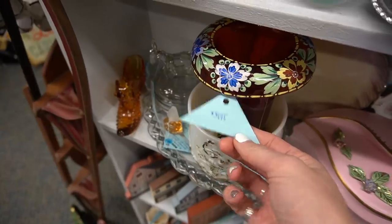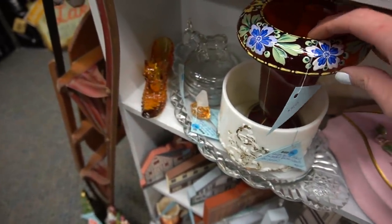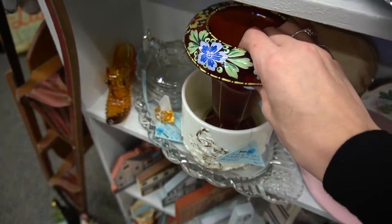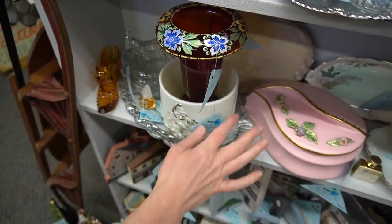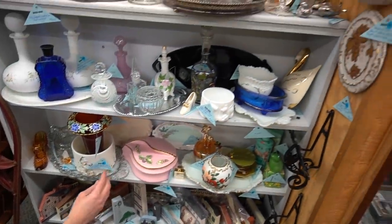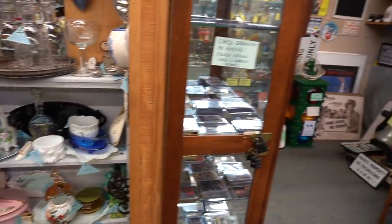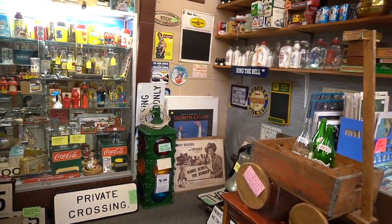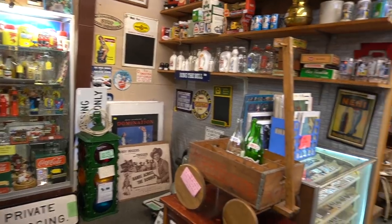This beautiful glass caught my attention as I was exiting the booth. Unfortunately, at $39.95, there just wasn't much room for me. You know, I buy these things for resale, so I have to have a little wiggle room there. That does not mean that it's not an okay price for it. It just means that I cannot purchase it for resale.